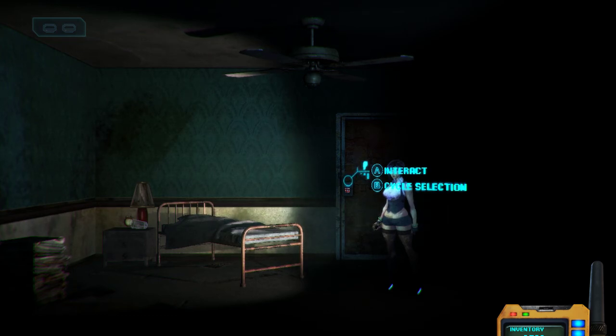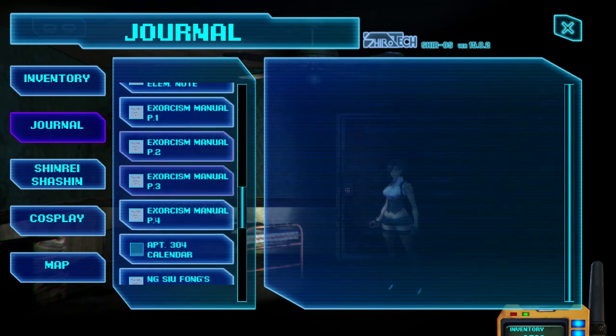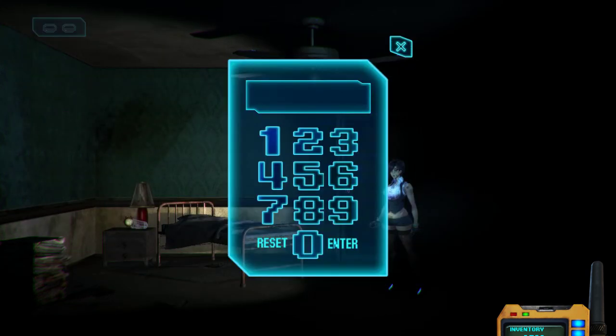Here's what you gotta do. The X-ray is the answer, but the numbers are not in order. So, you have to randomly put these four digits into the code, 7152, until you get the correct order. So let's try, what was it? Let's try 1527.